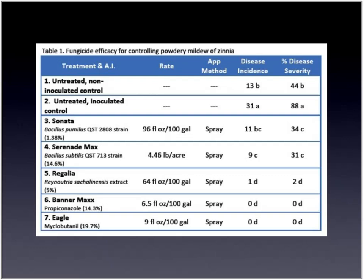We had the Regalia, which got really good disease control at a 64 fluid ounce rate. We looked at 2 different species of Bacillus in this trial, and as you can see, because the letters are different, that indicates statistically significant differences. So you have control, from a disease incidence standpoint, from the inoculated controls, everything was statistically significant.